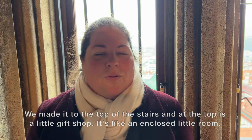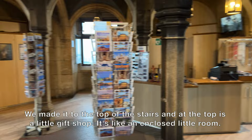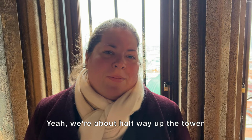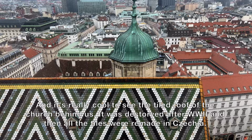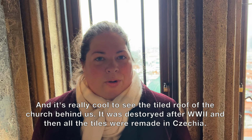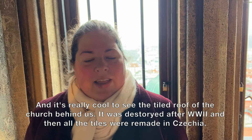Well, we made it to the top of the stairs, and at the top is a little gift shop. It's like an enclosed little room, and they have all these windows that you can view the views out of. You can't go all the way to the top. That would be about halfway or so. Yeah, we're about halfway up the tower. And it's really cool to see the tiled roof of the church behind us. It was destroyed after World War II, and then all the tiles were remade in Czechia, and they each weigh 2 kilos.